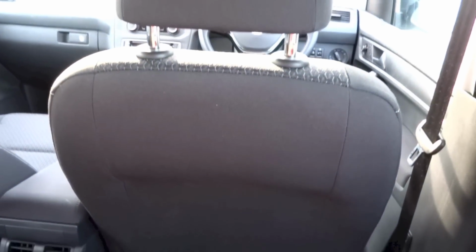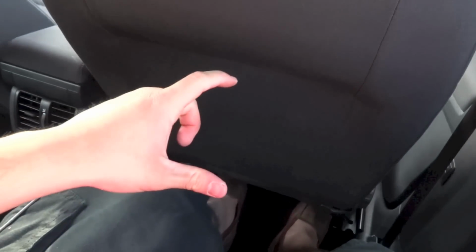I did set the driver's seat to a position that I would feel comfortable in. I'm about 5'7", which is about 1.7 meters tall. There is quite a lot of room to stretch out my feet underneath the driver's seat. As for legroom, I get about this much. And due to the height of the car, I do get more than this in terms of headroom.